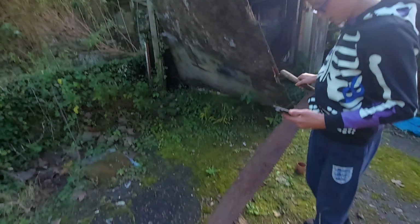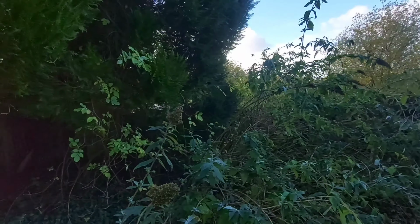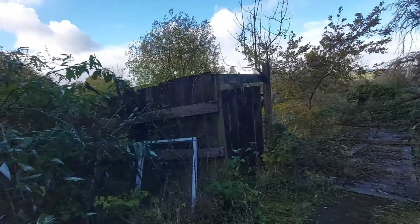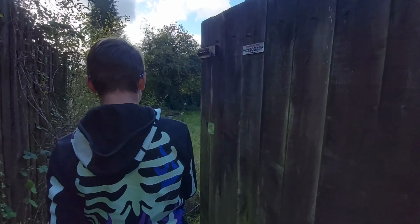Ollie really likes this saw. I do like this saw. I really want this saw.